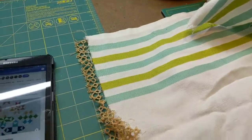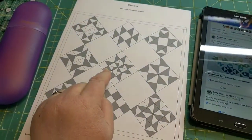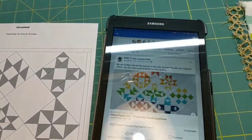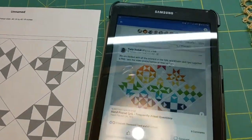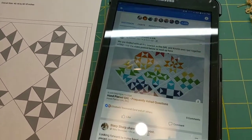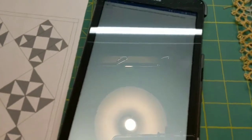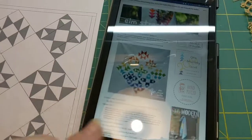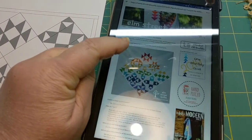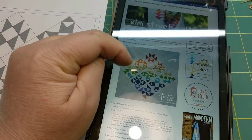The other thing I wanted to share is I've been playing with Electric Quilter 8, and this is the hand-piece quilt along, all the blocks that they have revealed. And you can see that Patty of Elm Street Quilts has hers set on point. And I like it on point. I wonder if I can get the picture bigger on my tablet. But there's a lot of open space out here, and that big, hi Alice, that big space out here scared me with that big bias triangle.